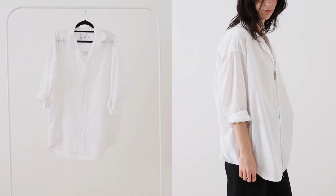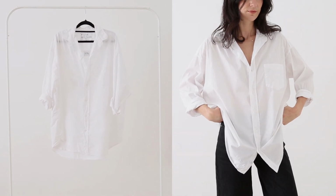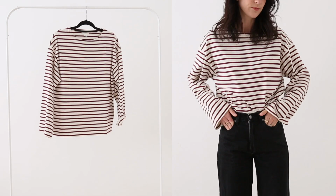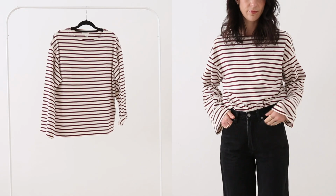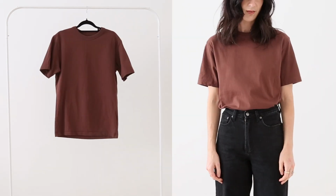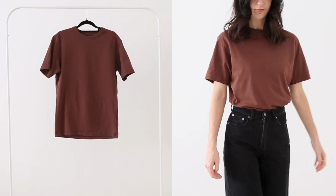I like the shape of this one. It's a bit more oversized and can be worn open like a third piece or also as a beach cover up. One casual long sleeve top. This one here has a burgundy stripe to it. It feels like an elevated version of your typical Breton. A short sleeve top. I went with a t-shirt because it's the foundation of many of my outfits and I love this rich brown hue.